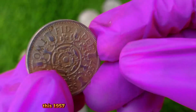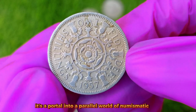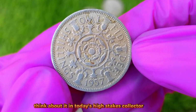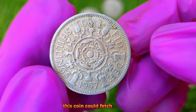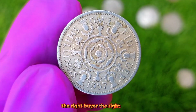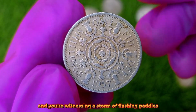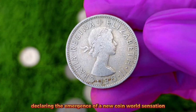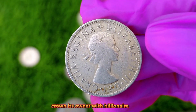This 1957 version is more than metal and date. It's a portal into a parallel world of numismatic gold. Think about it. In today's high-stakes collector market, where stories and rarity fuel bidding frenzies, this coin could fetch millions, not thousands, millions. The right buyer, the right stage, the right auctioneer, and you're witnessing a storm of flashing paddles, competitive offers, and headlines declaring the emergence of a new coin world sensation. A coin that could, single-handedly, crown its owner with billionaire status.